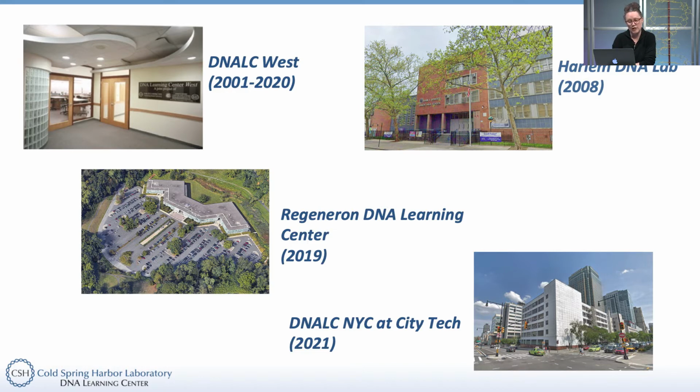Next came the Regeneron DNA Learning Center, which is indeed a licensed center, licensed by Regeneron Pharmaceuticals, and our center is on the Sleepy Hollow campus up in Westchester County, so it allowed us to reach districts outside of the boroughs and further up into northern New York and western Connecticut. It did open in the fall of 2019 and was operational for a few months before the closures, and will be reopening in fall of 2021. We are very much looking forward to that.